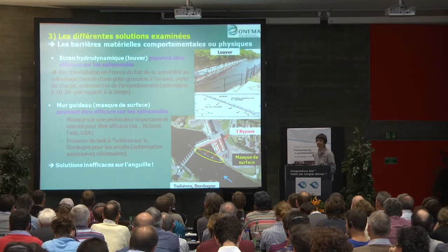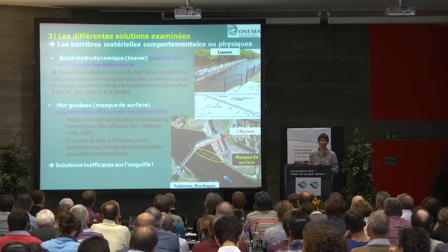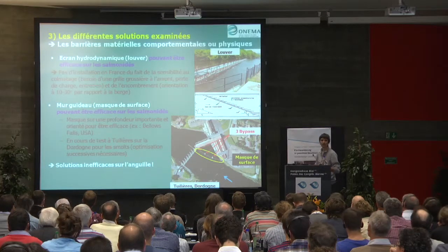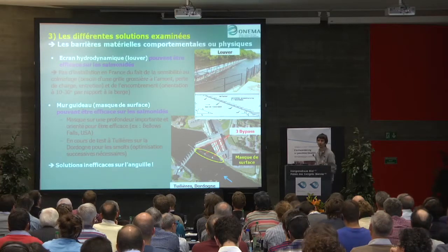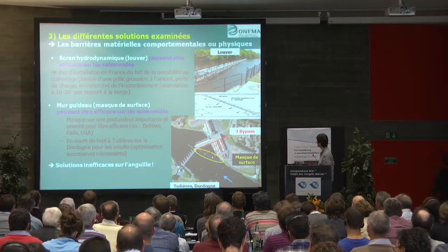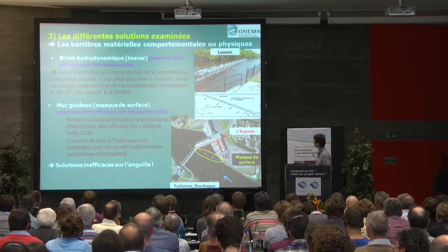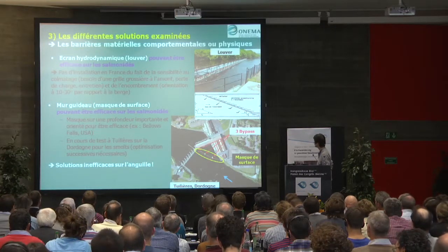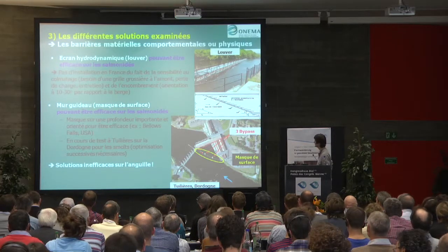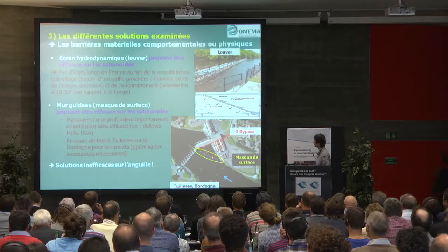Then other possibilities are walls that are installed to guide the fish. This mainly holds true for these salmonids, but also only at depth between 8 and 10 meters. We installed some kind of surface mask over a size or surface of 4 to 5 meters. And when the smolts are descending, they are guided over this mask. This is between 3 to 5 meters long.